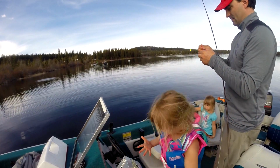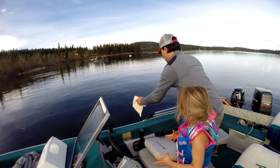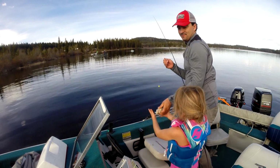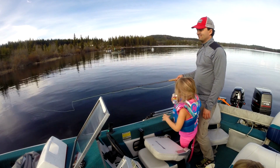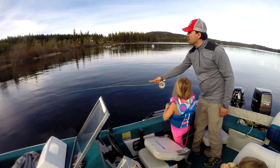Daddy, I need something to wash my hands. Here, here's a rag. Good job. Let's catch another fish. Yeah, let's catch another one. Look, I'm not a rainbow trout. Oh, come on.